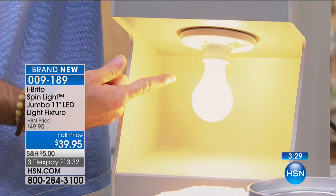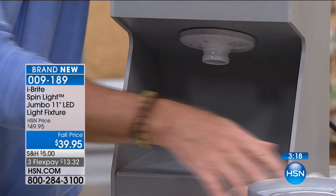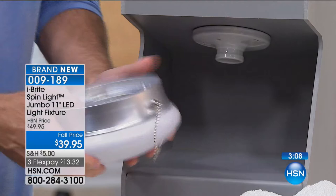So take that bulb out and simply, now we are in the process, these things are so popular, we're in the process of building a larger demo for this, but this is how it looks. This is a 7-inch version, and you can find this online at hsn.com, by the way. You can purchase this right now, but this is what it looks like. You simply take this, and you just screw it in, and watch, we'll do this inside of 7 seconds.